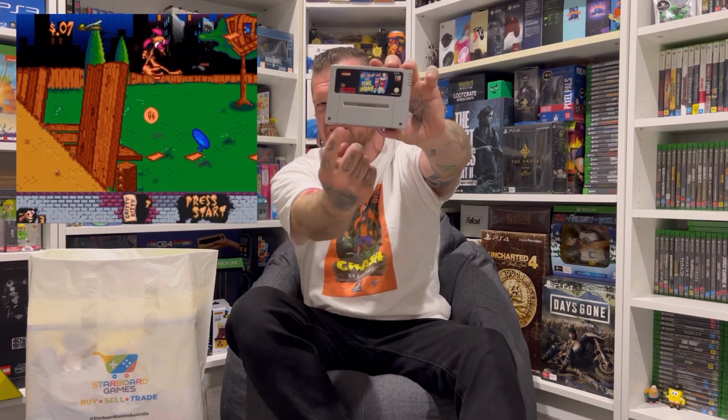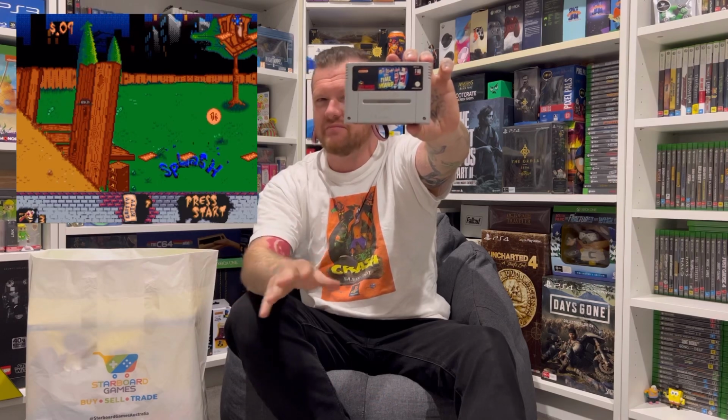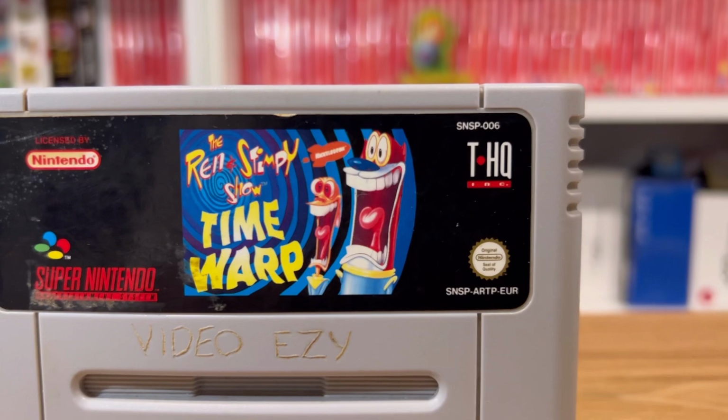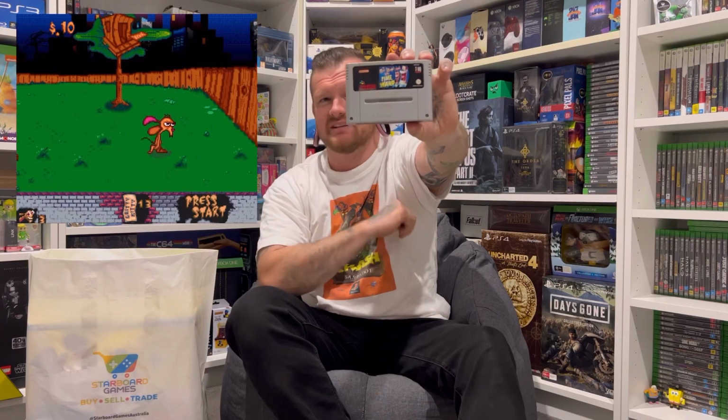Next one, the Ren and Stimpy Show, Time Warp. We got a very good deal on this one because it's got some engravings on the front that I won't be able to get rid of, but I'll be able to clean up a little bit. I don't mind having a damaged copy. I can always upgrade it. And for now, I get to play it, so very happy with this one.